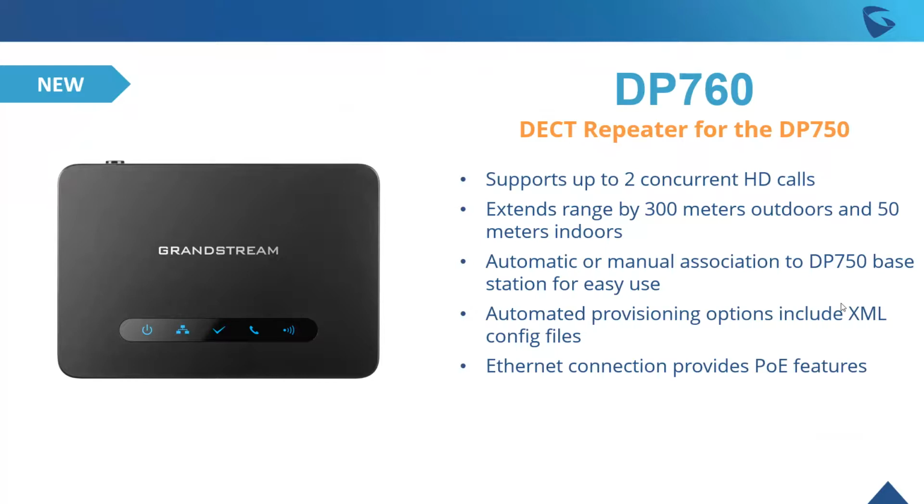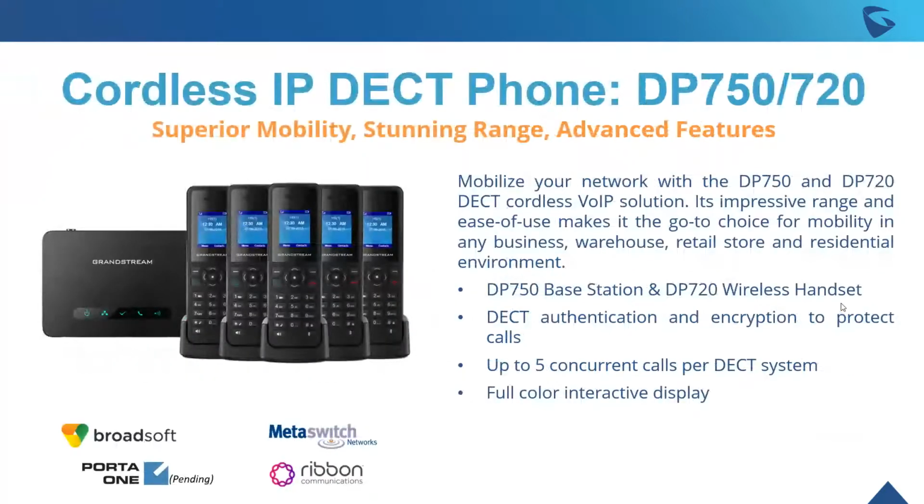So keep in mind, guys, in addition to our cordless IP DECT phone solution, the DP750 and 720. These devices we hear a lot of talk about, a lot of buzz. I know every trade show I go to, people always pick them up and say, "Oh, I've deployed a lot of these." It's really the superior mobility, sturdy range, advanced features.